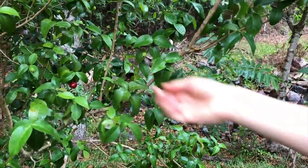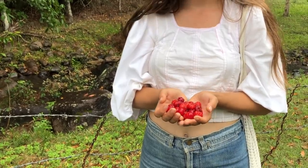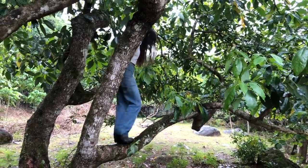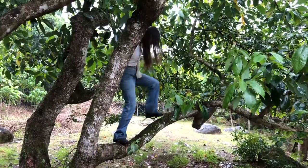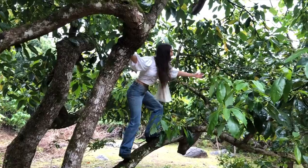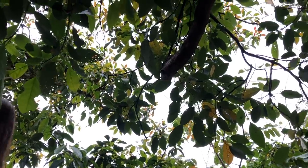Down by the creek, the Brazilian cherries grow. There are so many at this time of year. This is my favorite avo tree. In the winter, it has so much fruit, and in the summer, it is the best for climbing. It's been here forever. It fed our grandparents, our parents, and now us.